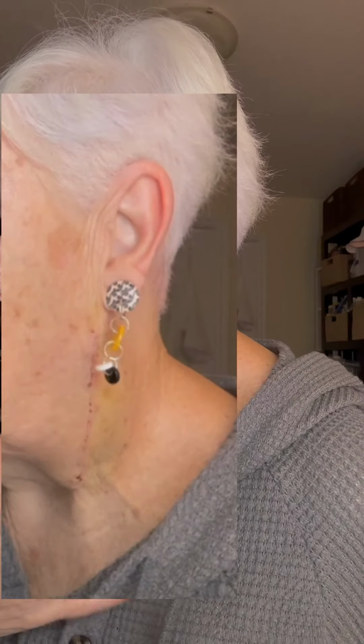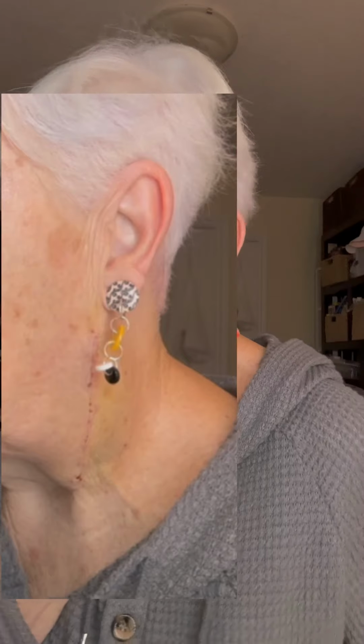Okay. So I want to show you my neck, how clean it looks. You can see it's still swollen right there, right? But see how clean it is? It looks really good, doesn't it? Give me less than a year and you won't even know it's there.